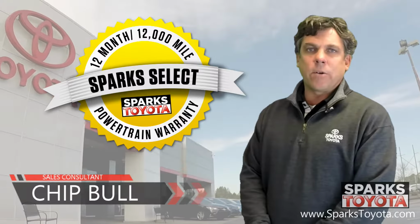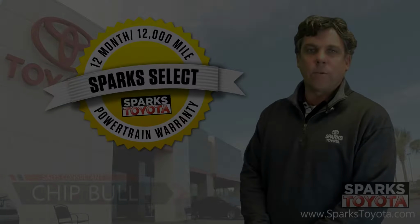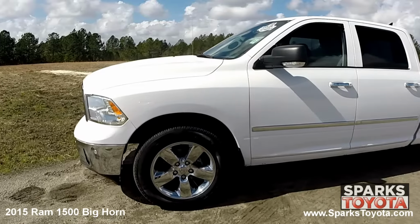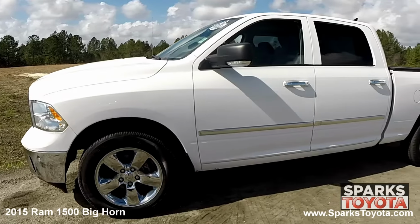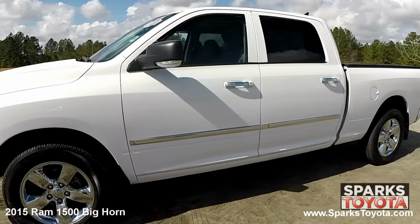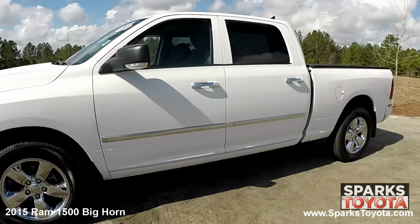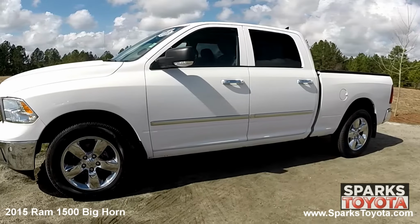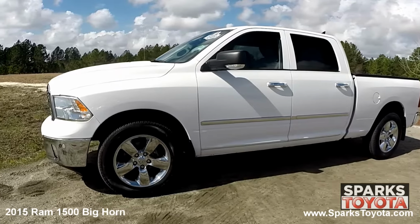I'd like to take you out on our lot and show you one of our new arrivals. Here we have a 2015 Ram 1500 Bighorn. It has a clean Carfax with only one previous owner and comes equipped with power heated side mirrors with integrated turn signals, chrome door handles, and deep tinted glass.